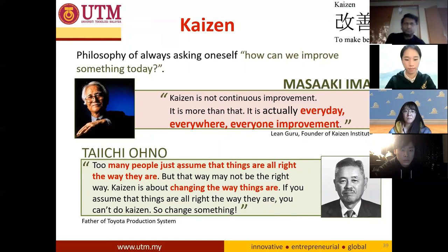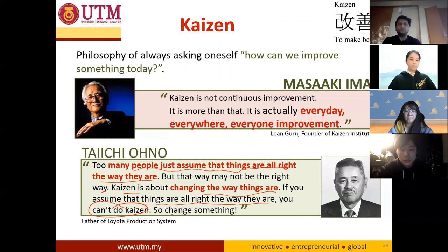Too many people assume that things are all right the way they are. But that way may not be the right way. Kaizen is about changing the way things are. If you assume that things are all right the way they are, you cannot Kaizen. So change something. Mainichi Kaizen, Kaizen every day. This is the guru of quality, Masaaki Imai, Kaizen. I have met him before, but not Taiichi Ohno, he passed away.